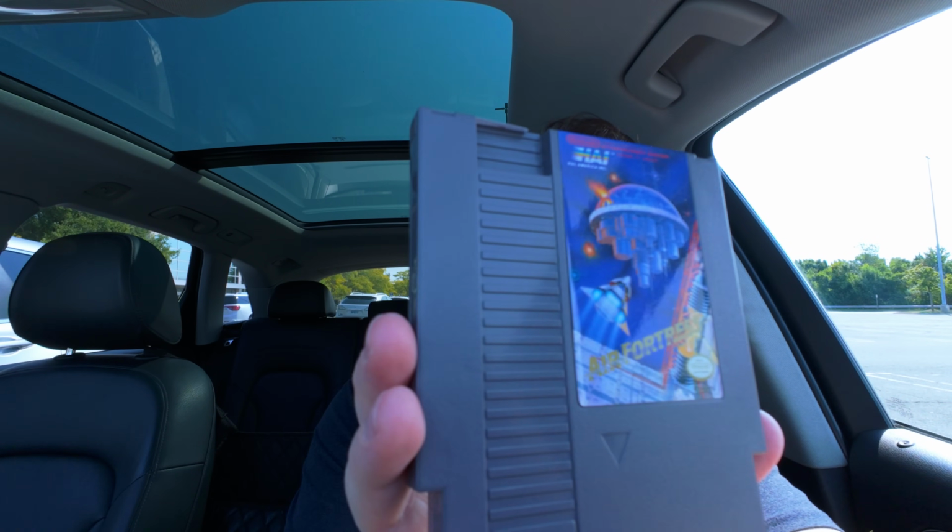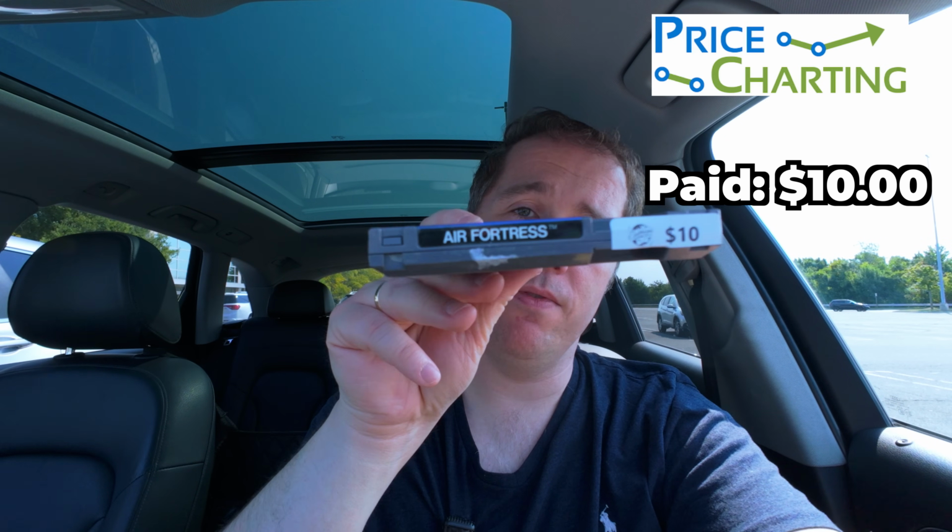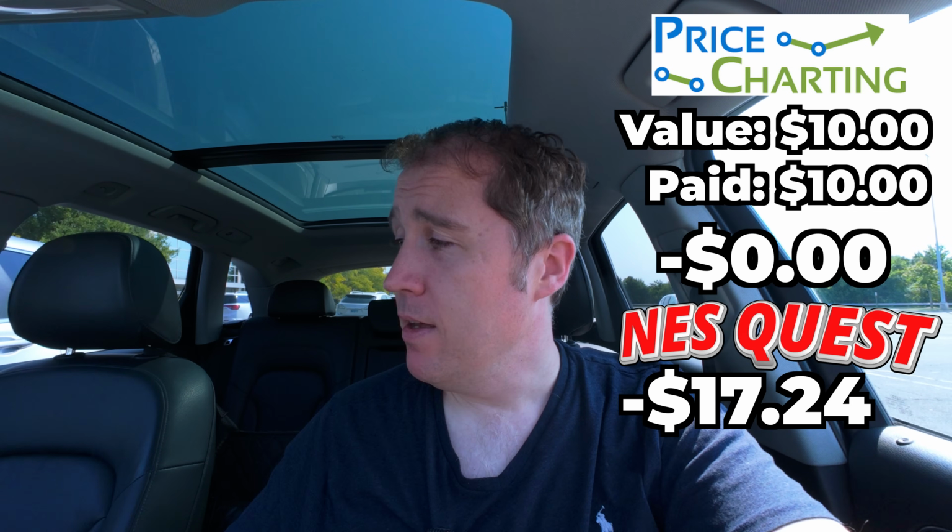This is one that I wanted when I was a kid. This is Air Fortress. Never played it, but I always wanted to. This one is in very nice condition. There's a little bit of a lift there to the label. Otherwise, really good condition. I'm going to need to clean up the sticker there, but that's not a big deal at all. This one was at $10. This is a very inexpensive game. I think price charting has it at $8, but again, this is a really nice copy, and I wanted Air Fortress very badly, so that one is definitely off the list.